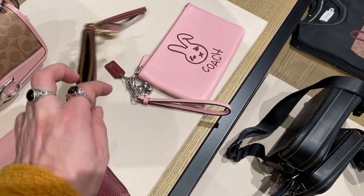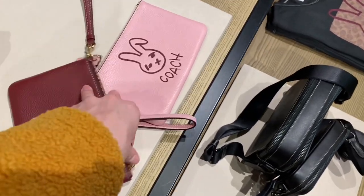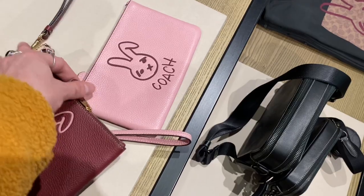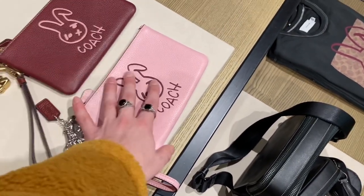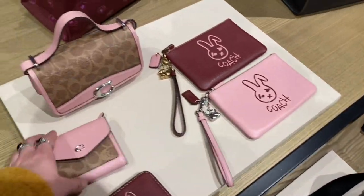Wristlets are really hit or miss for me. I really love wristlets because they can be really cute, but I find them to be so impractical usually. I have a collection of wristlets, and I rarely use them.